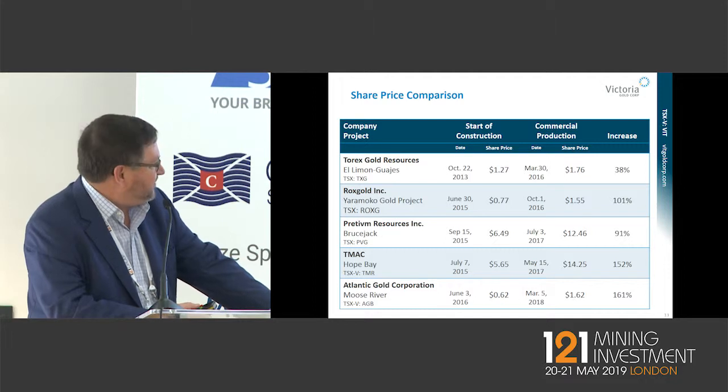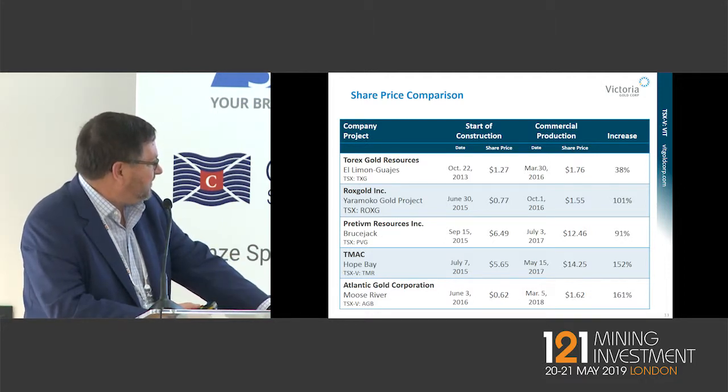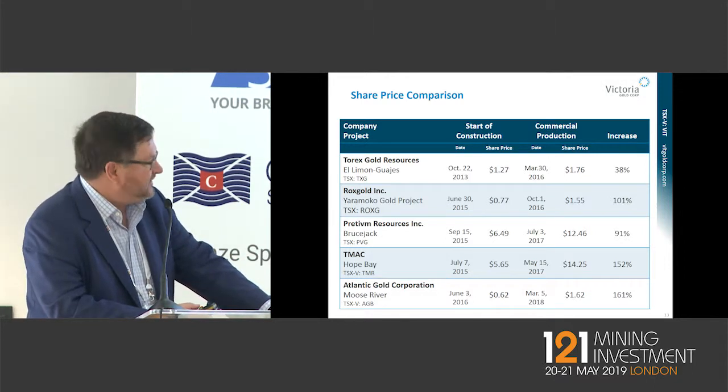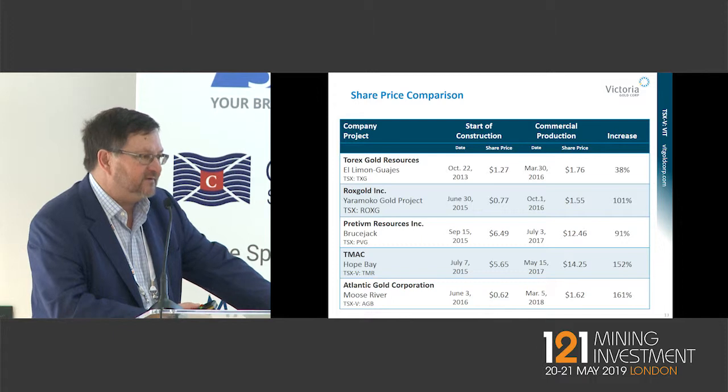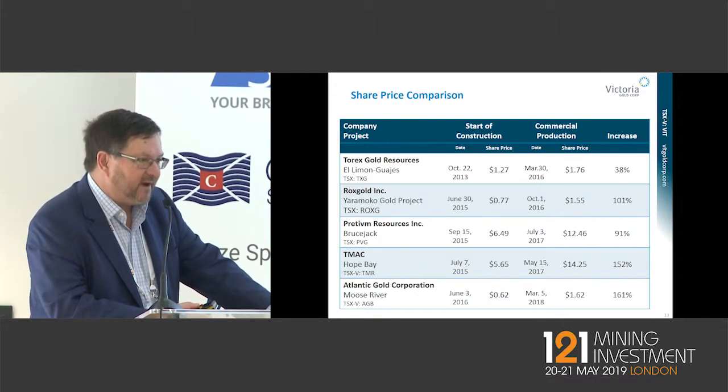Here's 5 companies, Torex, Roxgold, Pretium, TMAC, and Atlantic. You can see their share price there when they started construction, share price when they achieved commercial production, and you can see a re-rate anywhere from 38% to 161% in the case of Atlantic, and you know, they were bought out by St. Barbara last week for $2.90 a share, so that's been a 3 or 4 bagger since the start of construction.